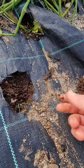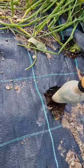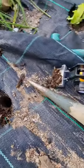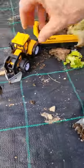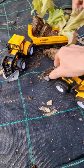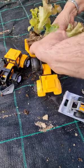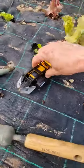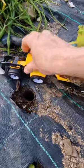Take the stick out. There we go. And now. Oh no, it fell down. Wait. Pick it up. And there you go. Get that out the way.